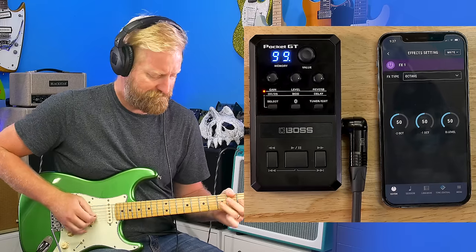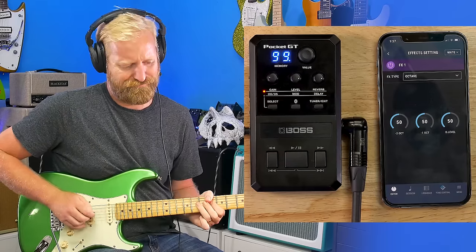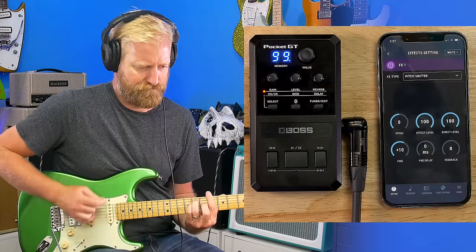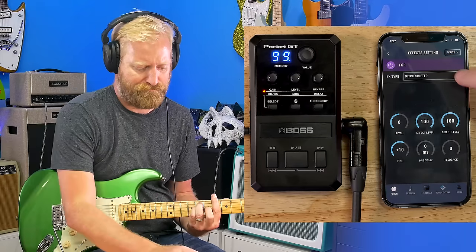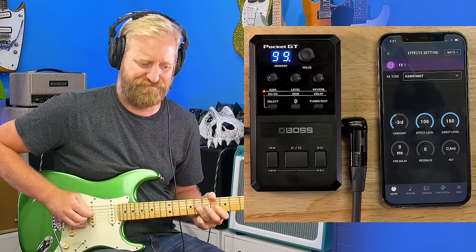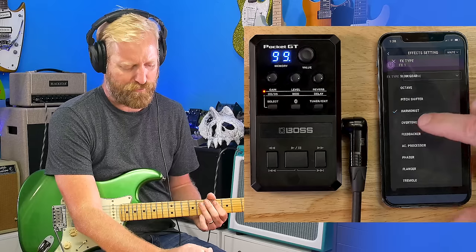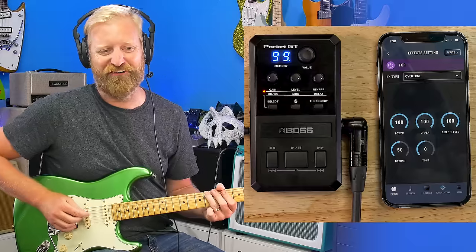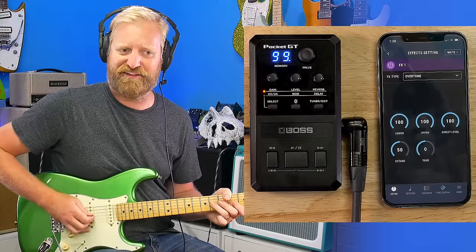Octave. I built that fuzz octave patch. I'm not smart enough for a harmonist. What is overtone? Ooh! It's like an organ. It even has that little click organ thing going on.